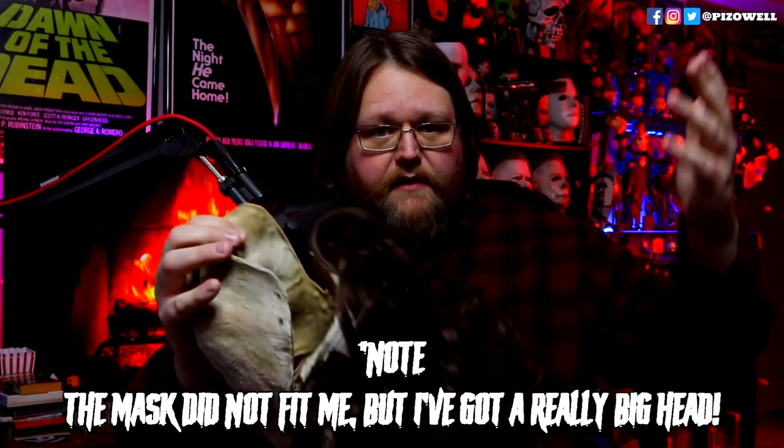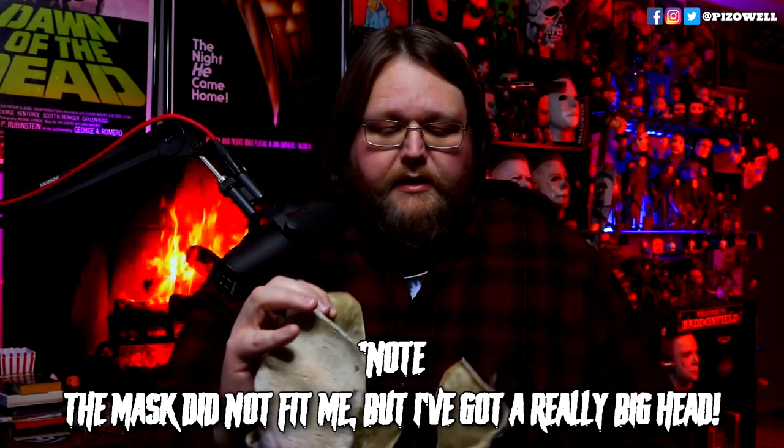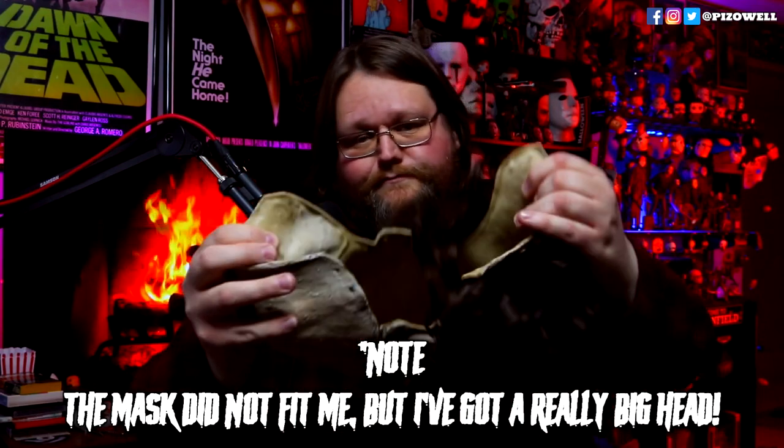The opening is pretty wide, so even if you have a rather large noggin like I do, the mask should still fit you. And the hair. The hair is quite good. So for $50, this mask is a great deal.